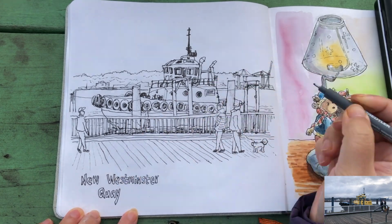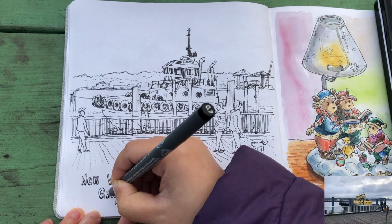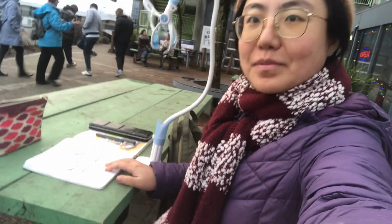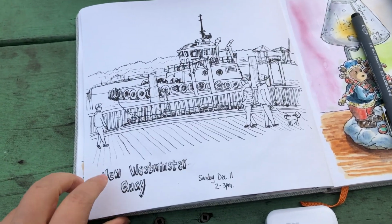Yeah, so it's very important for me to write down the location of this place and then the day and the date. So many years later, I'll remember where I sketched this. So it's going to be a really great life and memory. And here's how I am attaching the tripod to the table.